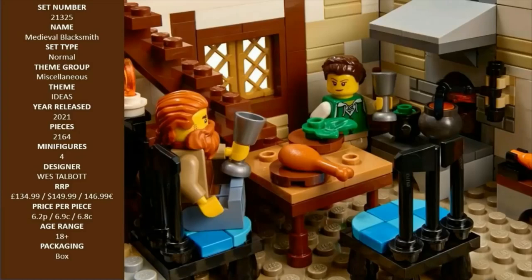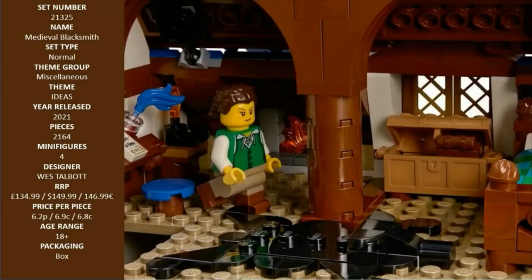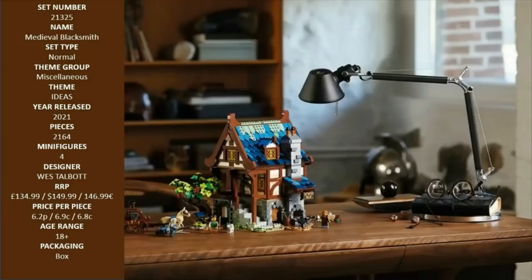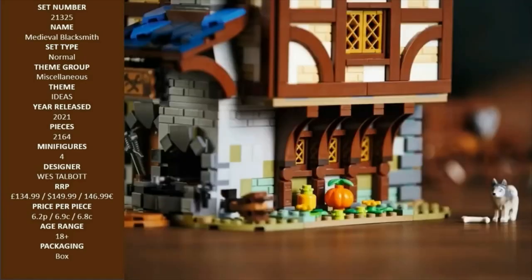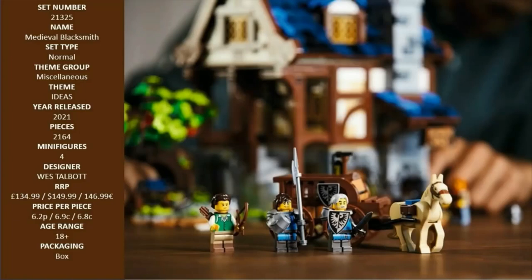There are 4 minifigures to bring the scene to life: a blacksmith, archer, and 2 black falcon knights with 4 swords, 3 shields and a halberd, plus a poseable horse figure with a buildable cart and dog and tree frog figures. Stylish gift, part of a collection of inspiring LEGO sets designed to help adults relax in a creative way, this building kit makes a wonderful gift for yourself or the LEGO fan or hobbyist in your life.